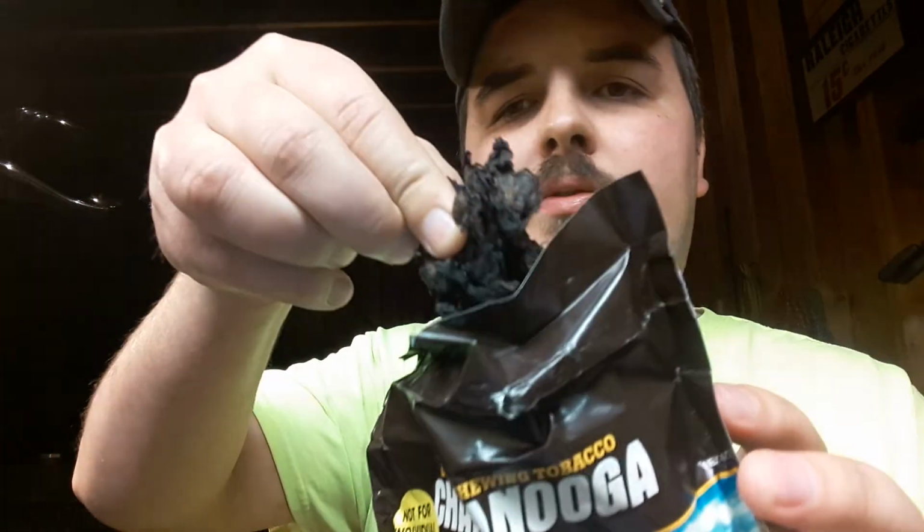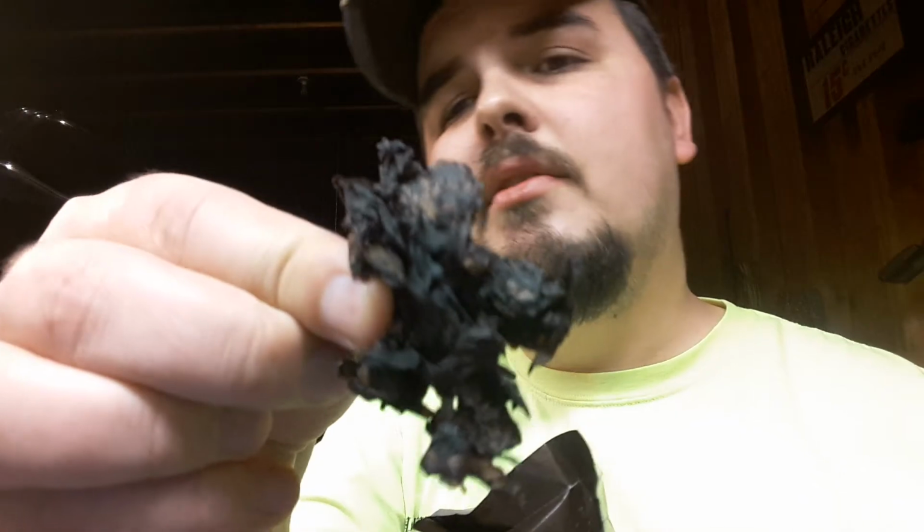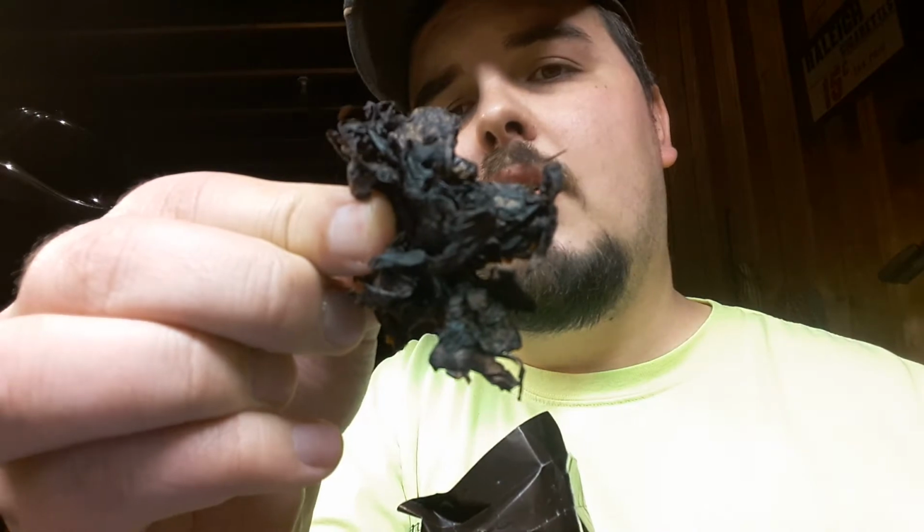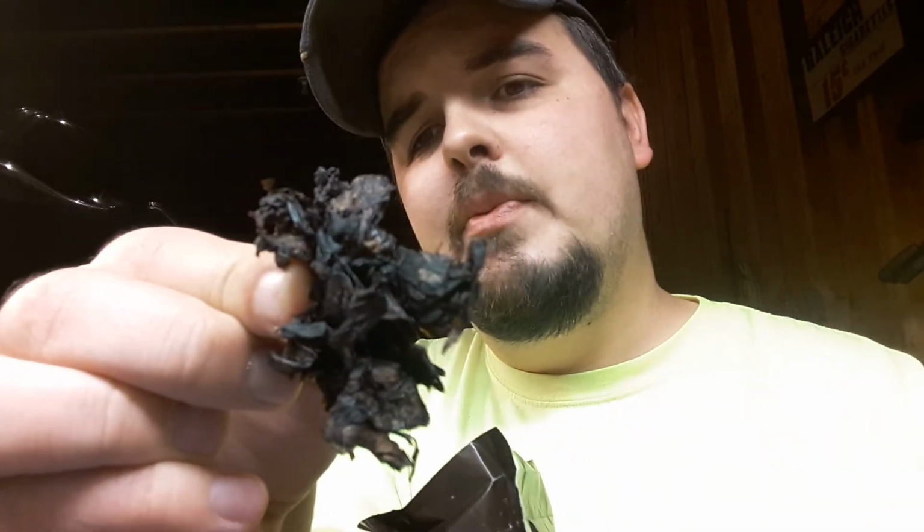So, as far as the presentation of the leaf, they're again very consistent as far as loose leaf chews go. It'd be a dark leaf, fairly large. There are some stems in this one, but not too stemmy. I never really minded stems too much. Let's go ahead and load our cheek. Hold up the pouch again. We'll go ahead and let that juice up.